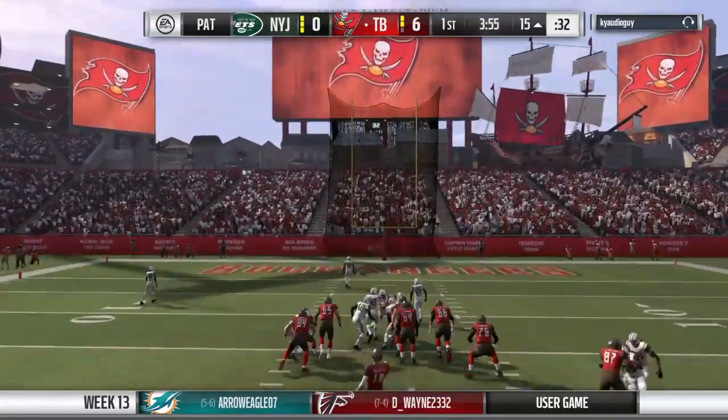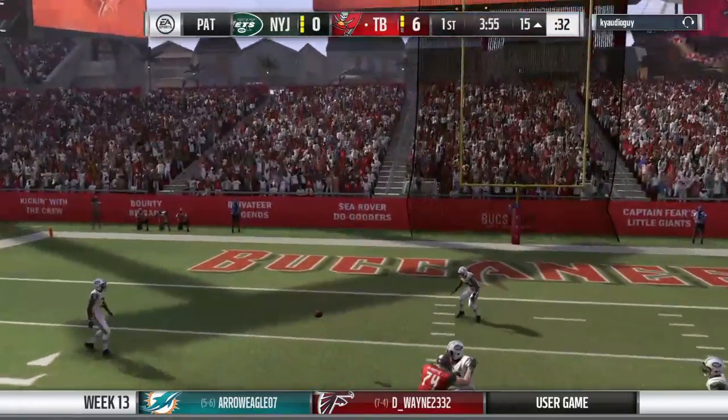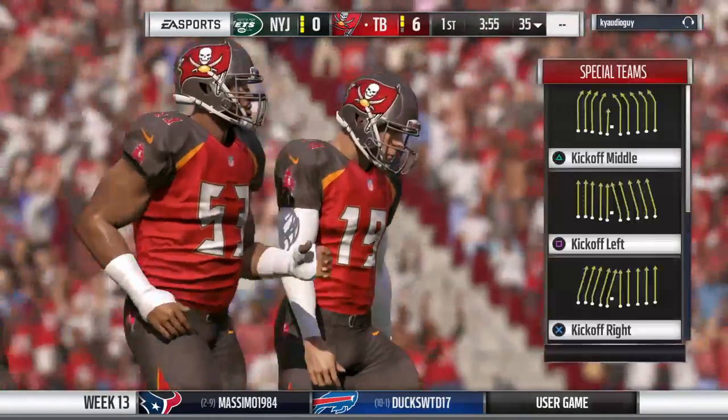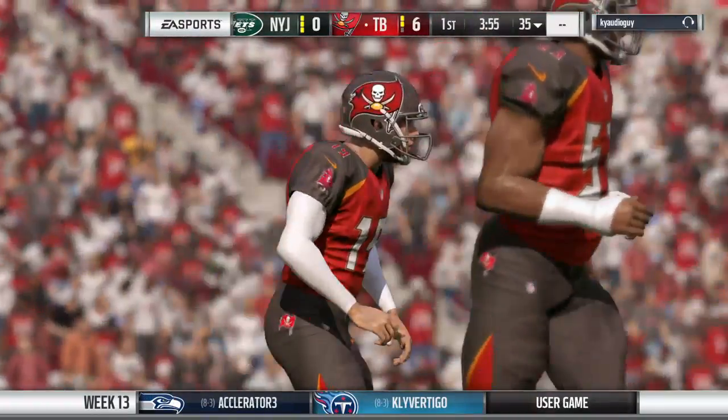Solid job up front. Really just a solid job all the way around to get that one in. That was well executed, wasn't it? Well blocked, well run. End result, 6 points. Touchdown.